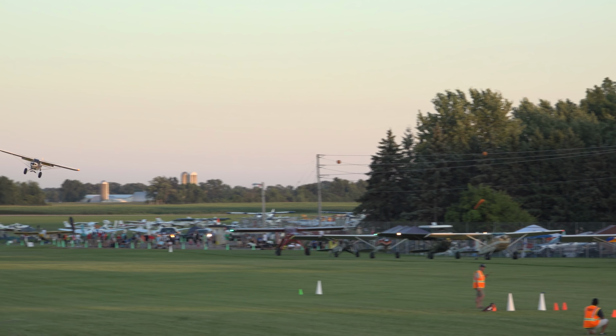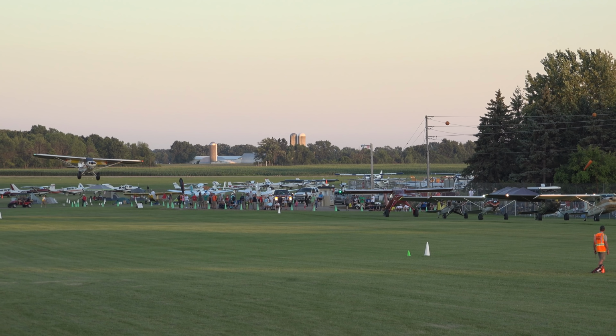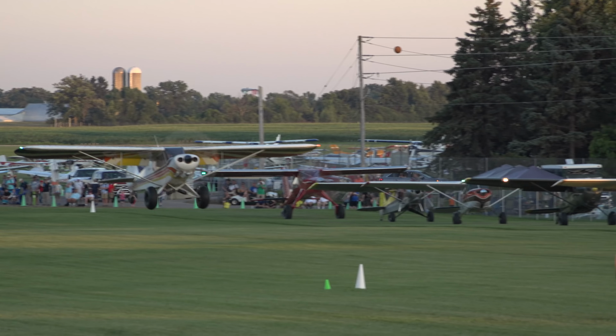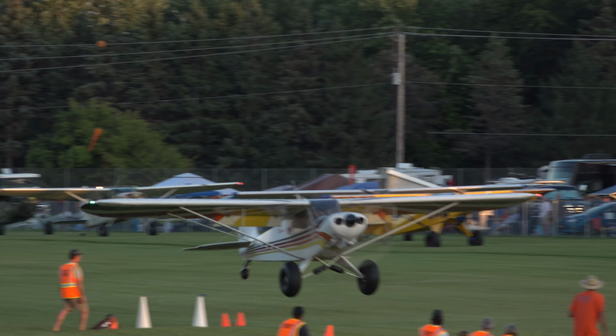Flight coming in from the left, and that is Eddie Doyle in the Super Cubs. So he's going to be coming in here, holding the aircraft about 35 to 45 miles an hour into the wind. Let's see if he can put down a good landing for the beginning of our 2018 EAA STOL Competition.